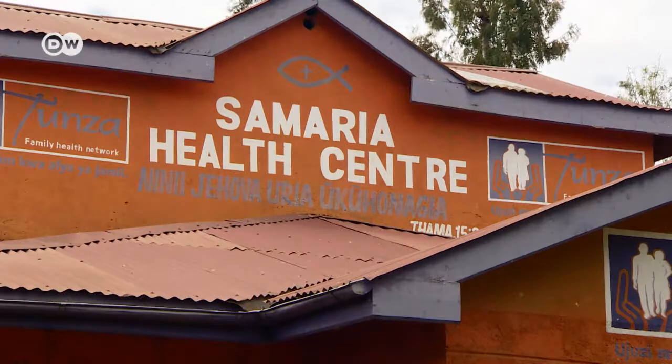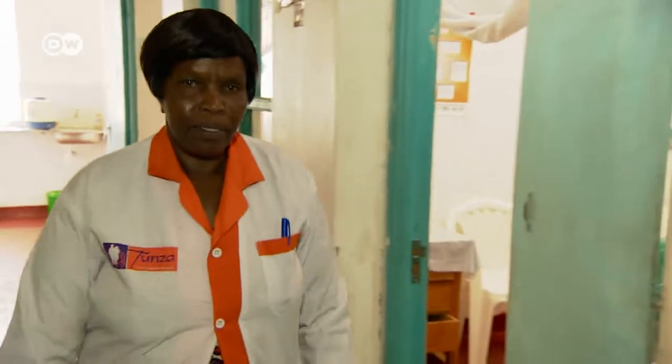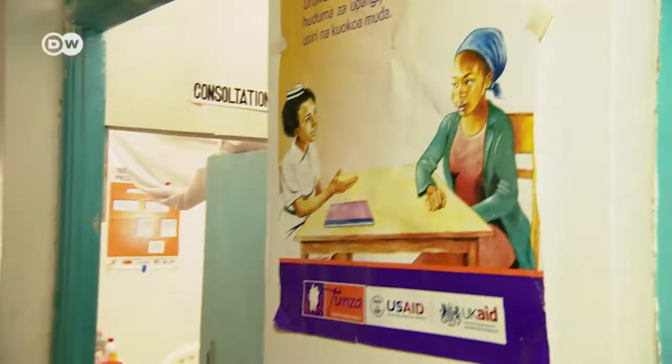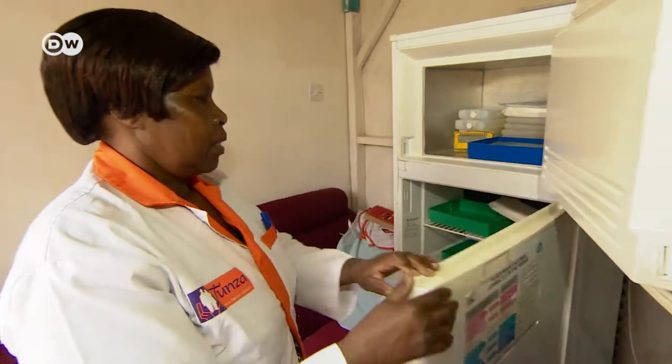But not every Kenyan can afford a solar array. Peter Wanjau's neighbor, Susan Kaburu, needs electricity for her small medical practice. She would have to invest around 200 euros. That's money she doesn't have.